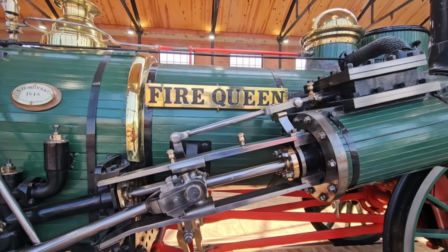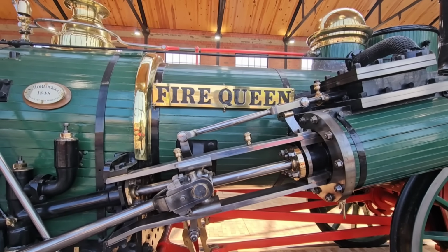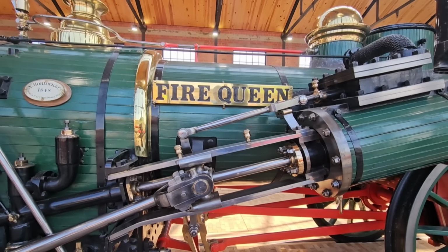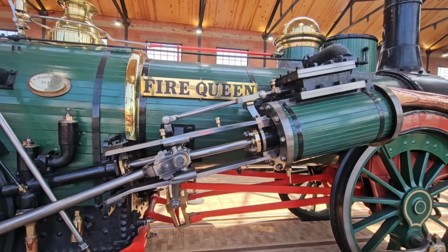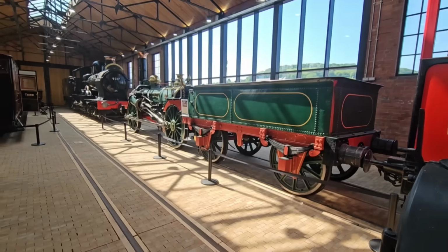So this train was one of 2 identical engines, and she was actually saved because of her name, the Fire Queen. She was working at a works, wasn't she, somewhere? And the daughter of the works was so taken by the name Fire Queen that she said she had to survive. And she did, as you can see. Happily so. She was in storage for a very, very long time.